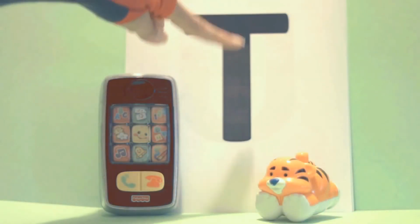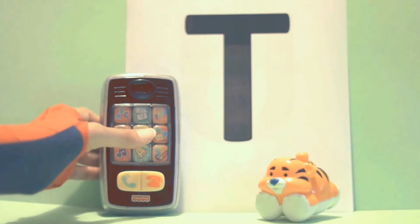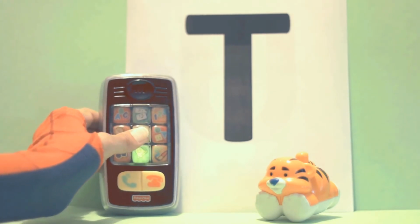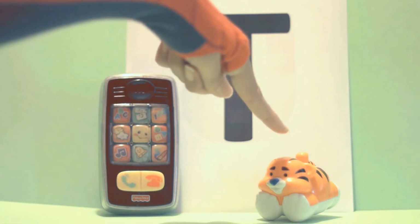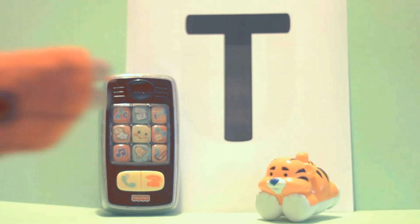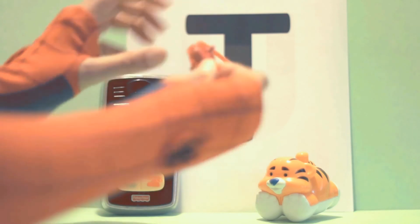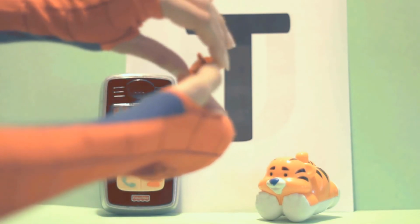The letter T is for telephone. T is for tiger. Tiger. Also, T is for this. It's a top. It's a top.